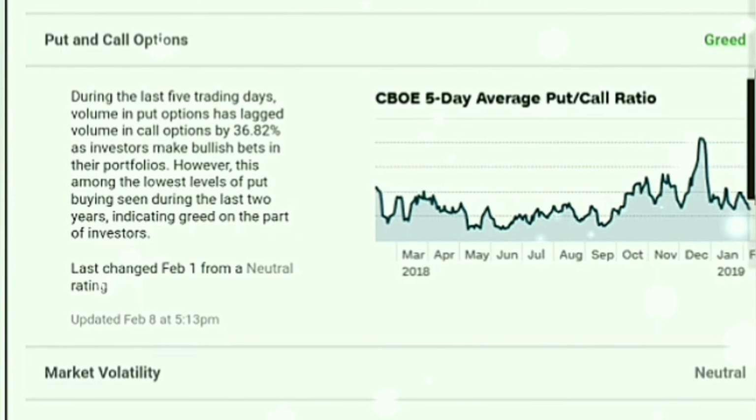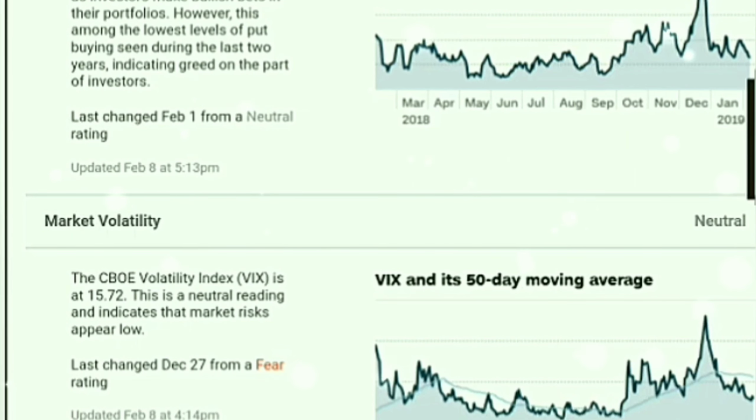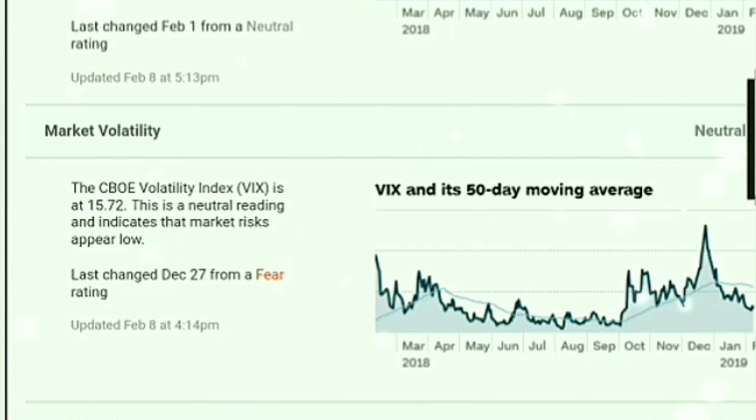And when we look at the put and call options, the CBOE 5-day average put call ratio, during the last 5 trading days, volume in put options has lagged volume in call options by 36.82% as investors make bullish bets in their portfolios. However, this is among the lowest levels of put buying seen during the last 2 years, indicating greed on the part of investors.